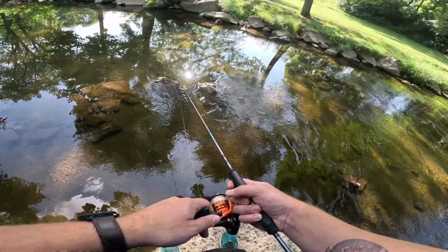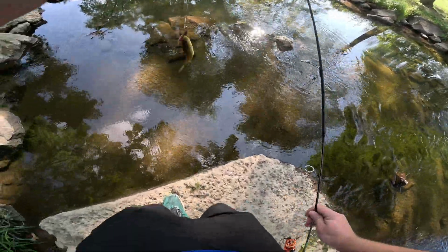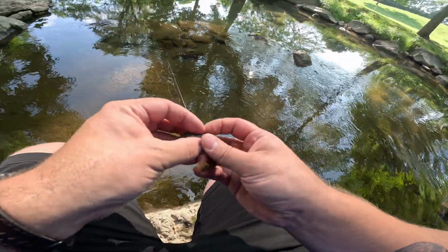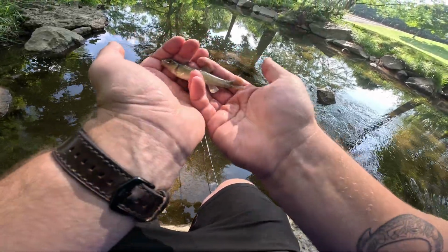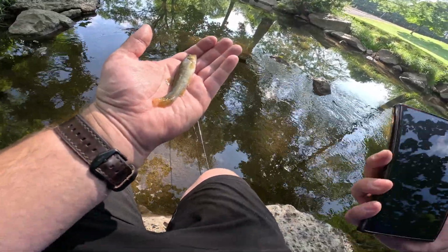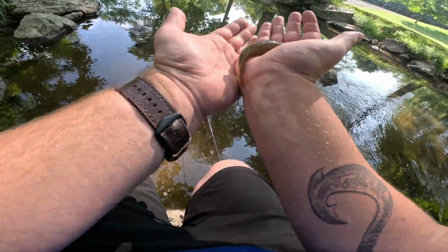Something has it. Something very tiny has it. A little cutlips minnow, I believe. That's all right, little buddy. Yeah, show them the best I can. Little cutlips. Get a quick picture. Hey, at least we didn't get skunked today. For some reason my camera's crooked, I'm going to have to fix it, but there he is. See you, little buddy.